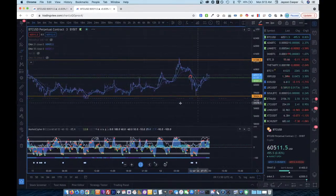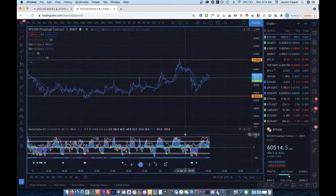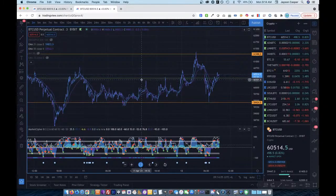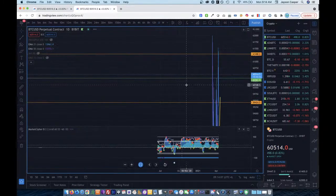But remember, we are bound within this range. So this would have been a short position that I would have entered if I had gotten that short, but I didn't, so I longed the bounce. But that's what we're looking for when we come down to those lower time frames. And then really we're taking it level to level.